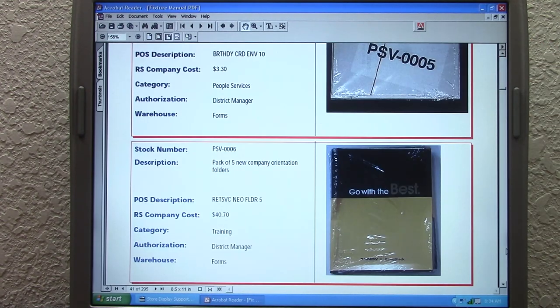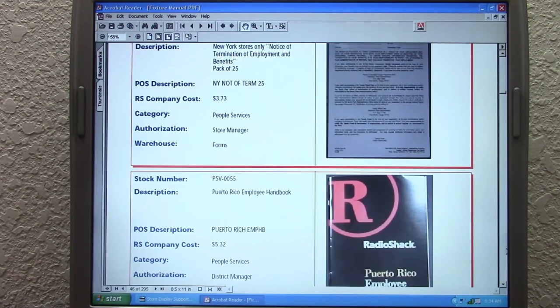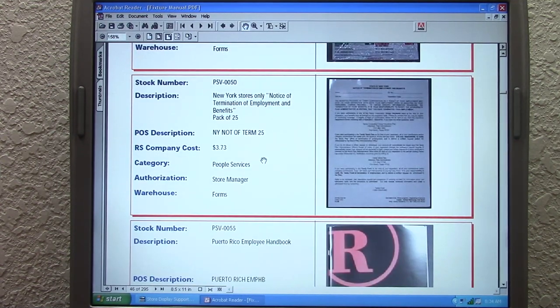Pack of five new company orientation folders. So that would be like if you just got hired, what you would be given. Personnel change records, so you got some HR stuff in here as well. I think that was timesheets. Employee daily time cards. It costs 91 cents for a pack of 50. Pretty cheap. New York stores only, notice of termination of employment and benefits.